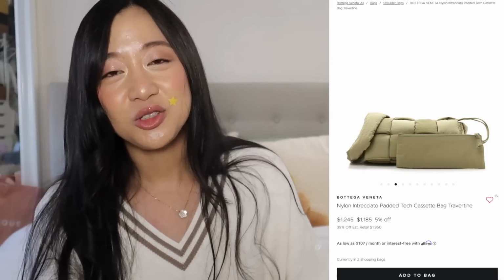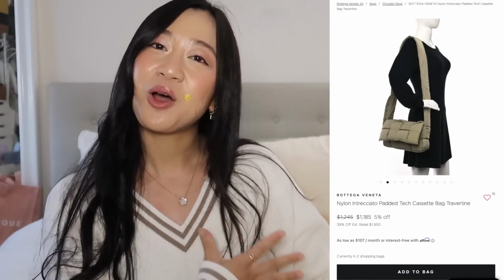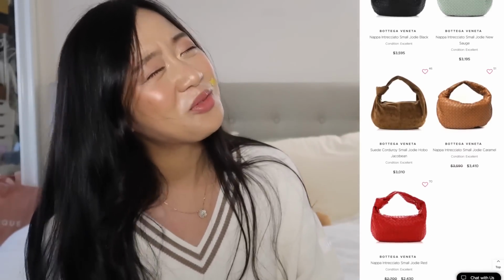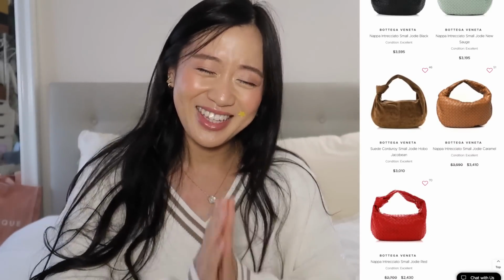But eventually I do plan on getting a Bottega Veneta Jodie, and I know a lot of people say the intrecciato leather is worth it, but for me and the way that I value brands, I just feel like $4,000 on this, not for me. So it's great that Fashionphile offers this bag for 30% under retail. Like, excuse me.